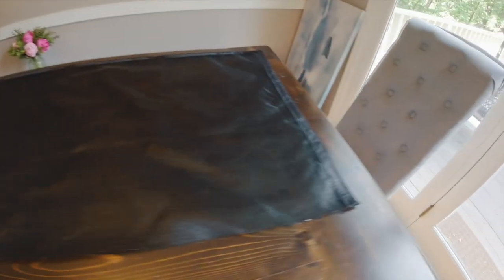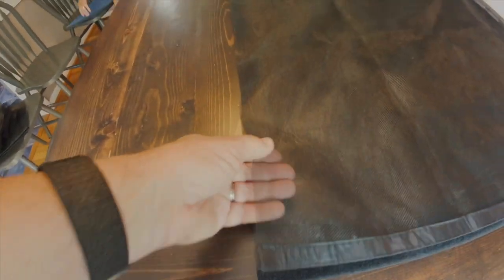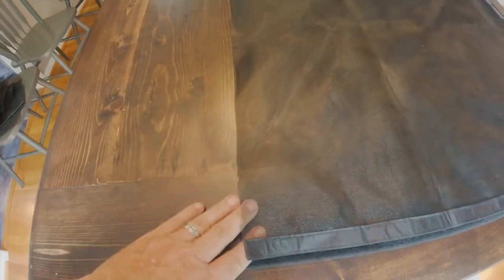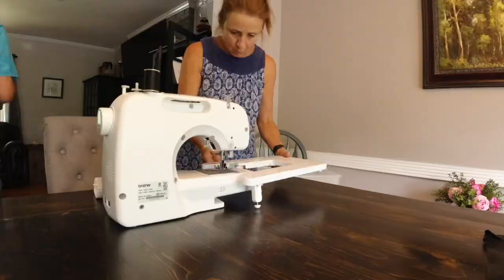Now the next step, she's gonna sew the Velcro binding and sandwich this piece here all the way down. Do the same thing on the other side. And then we're just gonna put that right back on there and sew it right back on there.